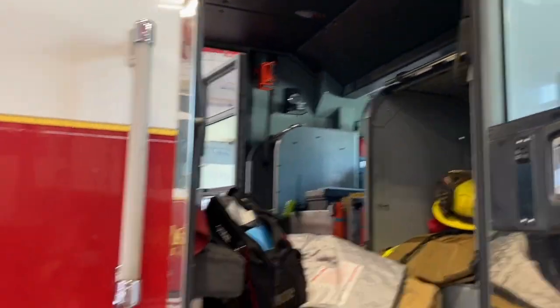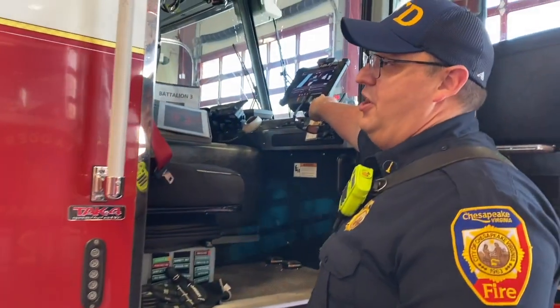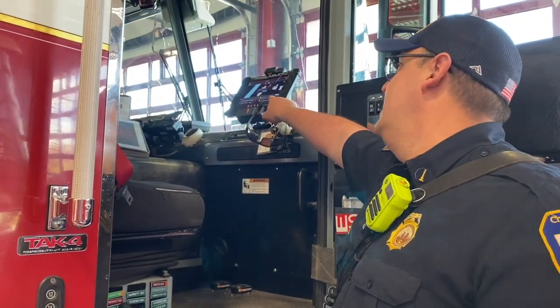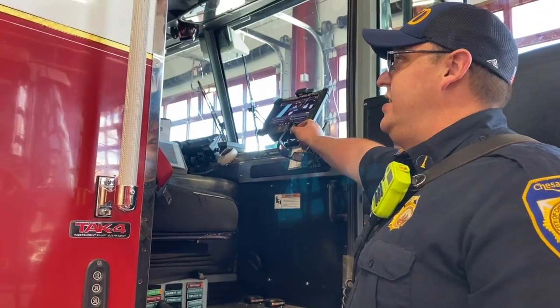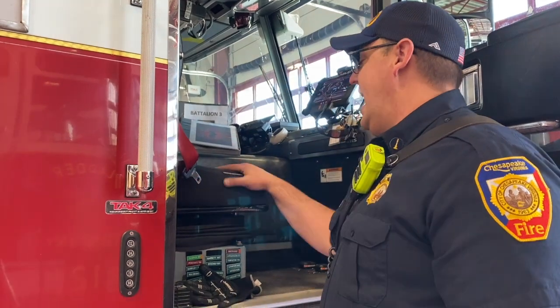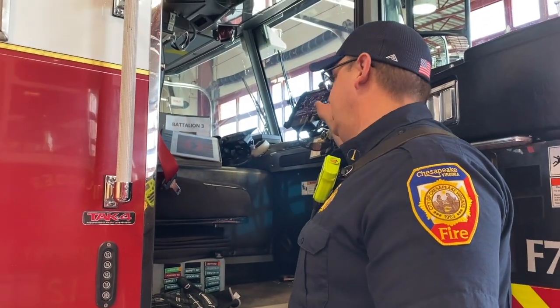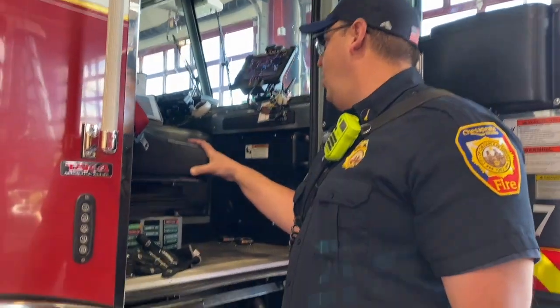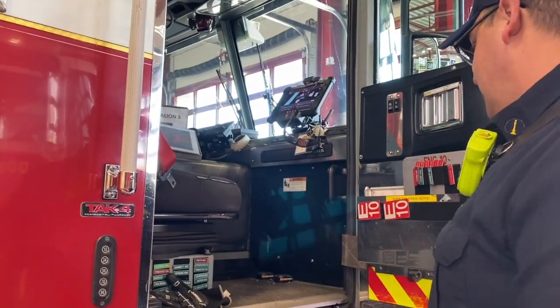And this is where I sit. This is the officer's seat. I get the cool little iPad here that tells me exactly where to go, the address, the comments, everything on there. Also has our EPCR program. If we need to do patient care and documentation and stuff like that, that's all on here. All of our apps for pediatric calls are on here. Directions, everything's on here. It's really like an all-in-one tablet to help us get to and from the call and do our jobs.